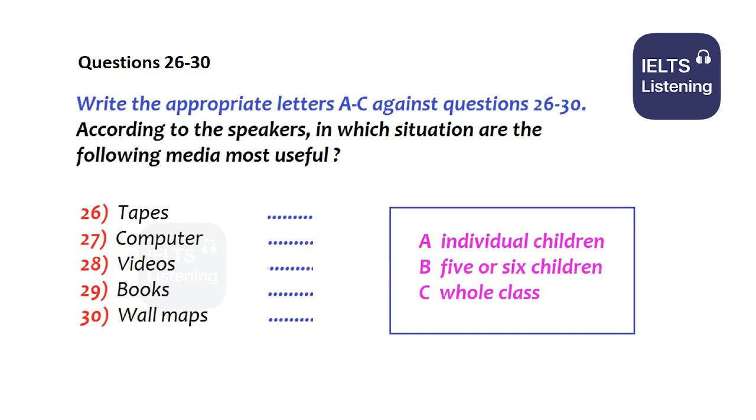Let's take tapes next. Although tapes look ideal for individual children, I feel they're best suited to small group work. This way, children don't feel isolated, because they can get help from their friends. Computers are the same. I think they're better with small numbers of children, and they're hardly ever useful with a whole class. Videos, however, are ideal for use with everyone present in the class, especially when children have individual activity sheets to help them focus their minds on what's in the video.